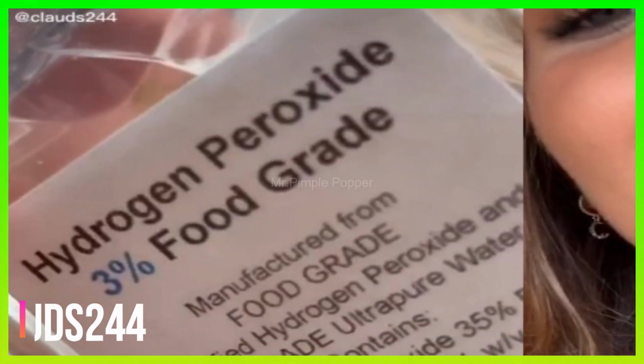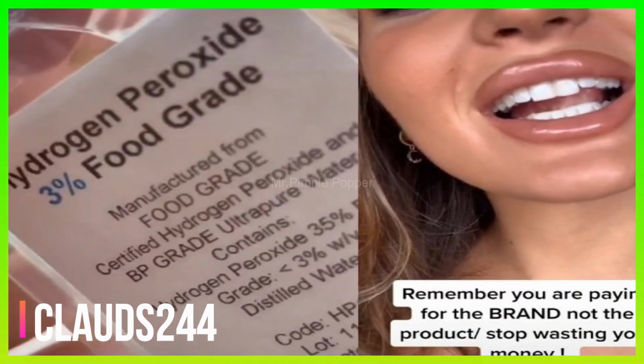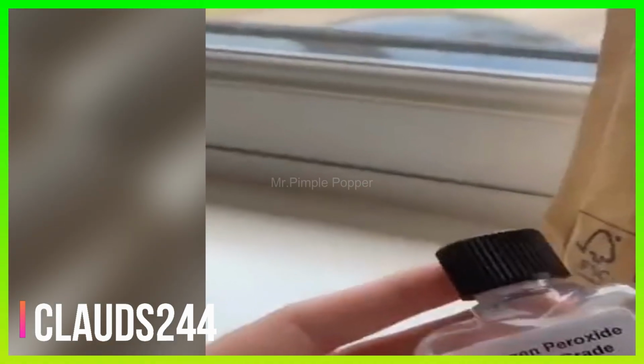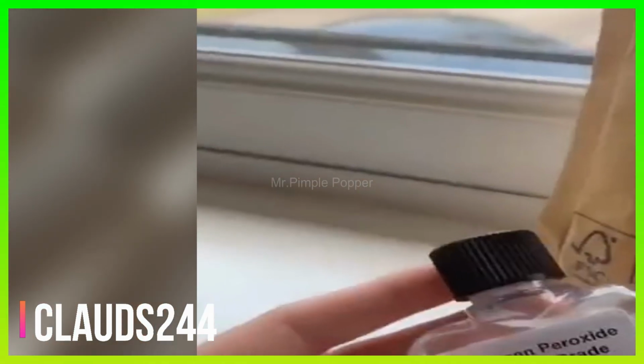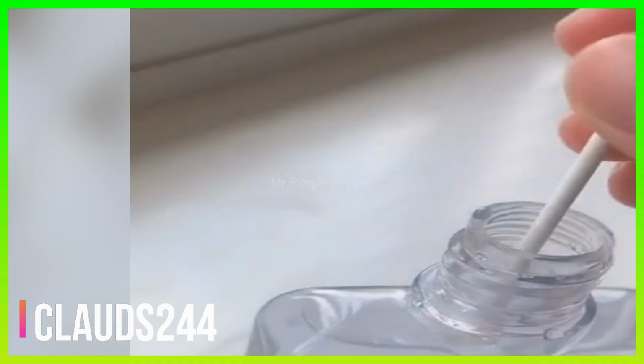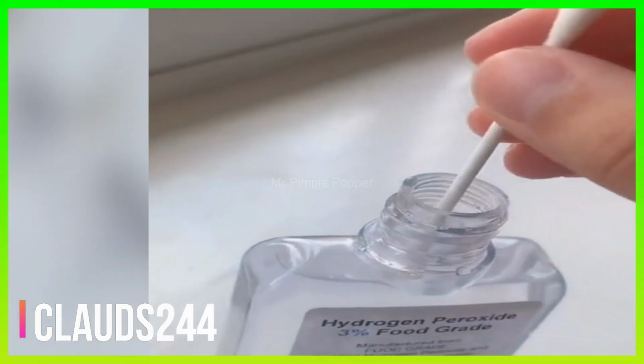Several people have gone viral on TikTok, including 18-year-old Claudia from Essex, whose video of the process has nearly 3 million views. The teenager purchased a 4-pound bottle of hydrogen peroxide from eBay and applied the liquid directly to her teeth with a cotton bud for up to 1 minute.